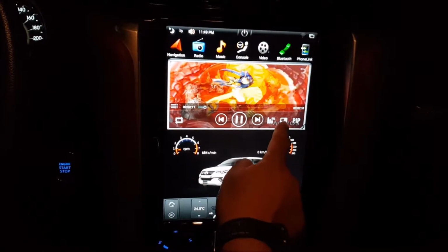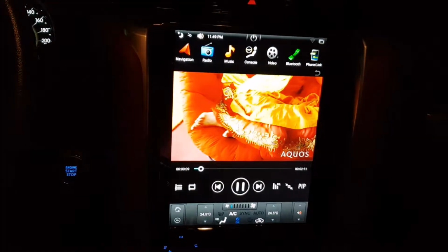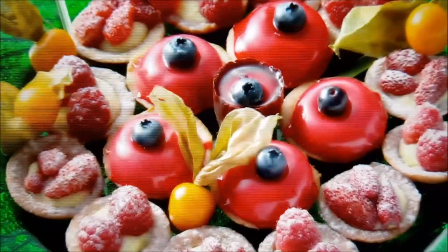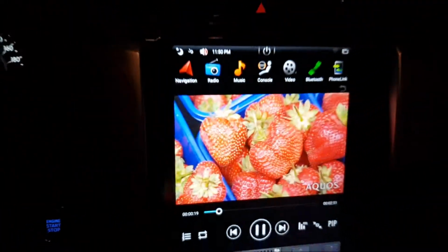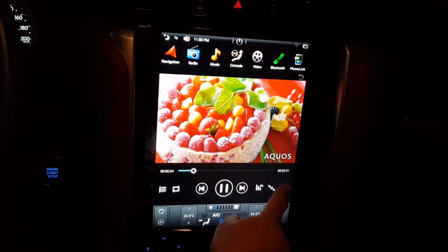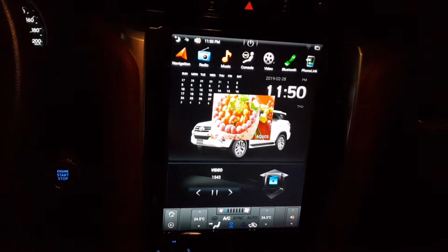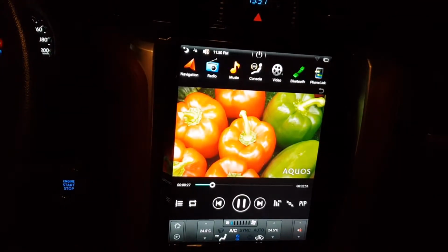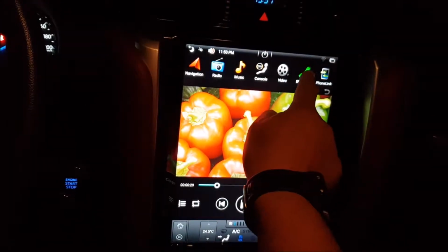Video, so we don't have any USBs, but there's something preloaded in there as well. You can take a look. We can go full screen as well. You can see the clarity of this thing. I mean, this is a demonstration for, I think, the Sony Acros screen. You can see how, honestly, it's amazing. PIP picture as well, so you can move that around, double tap, that'll bring it straight back up as well.